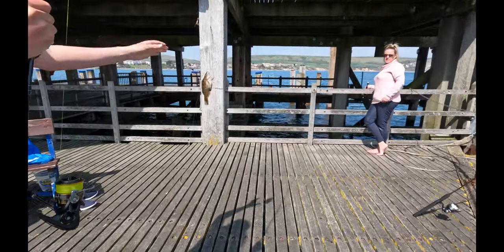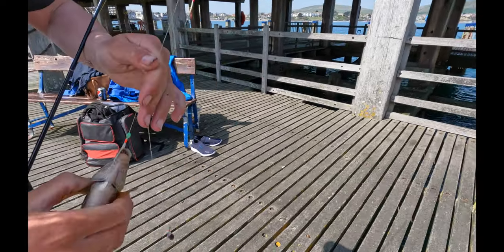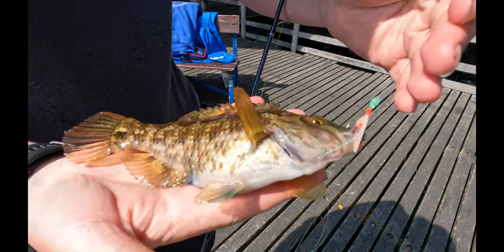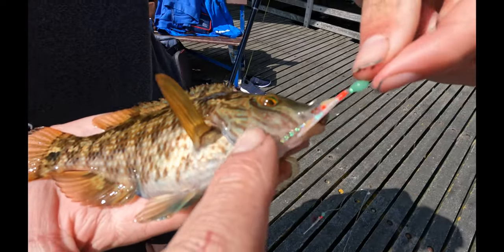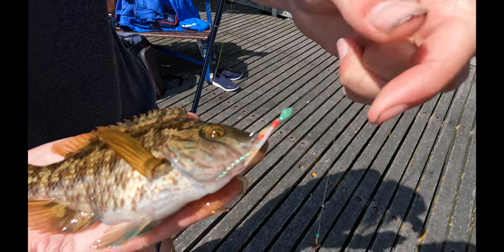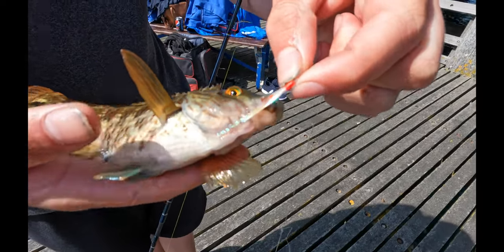Yeah, you just took my spot. It's like another Corkwing, isn't it? Oh, that's better colour. Got a little black spot on there. Perfectly hooked, the sabikis. Little sabiki's done a great job there. I think we'll put him straight in the tank. Yeah, he'd be quite happy with that one.